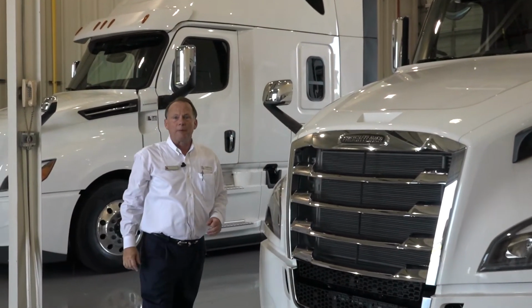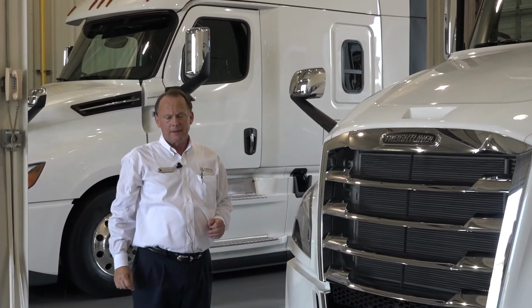So let's talk about some of the features and benefits. First off, Freightliner will continue to build the current Cascadia, which we now refer to as the classic Cascadia, through December of next year. So for those customers that are already running a Cascadia and are not ready to make that change, they don't have to. They've got the best of both worlds. They know where they're going and they know where they've been. And so we have those products.